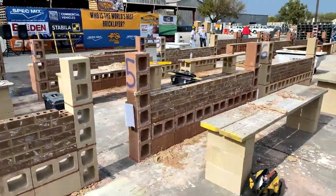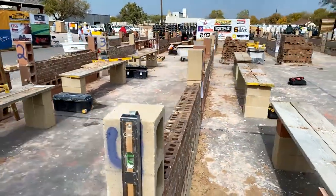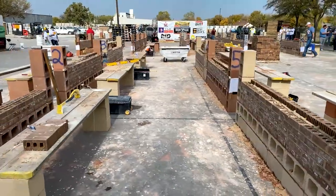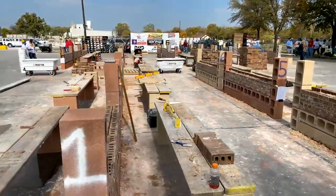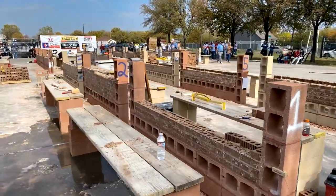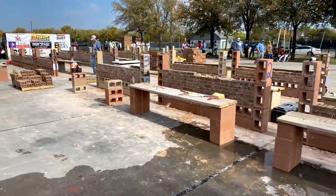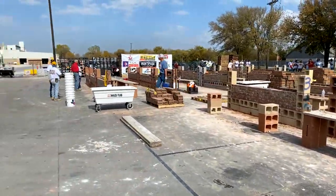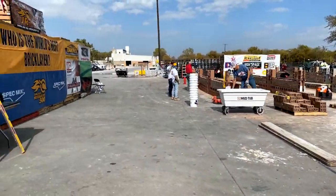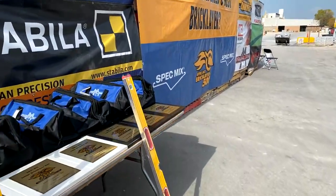All of these walls, 30 minutes ago, were not here. 20-minute walls, 10-minute cleaning. Can we get all the judges over here to the Spec Mix tent? Can we get all the judges over here to the Spec Mix tent, please? Sounds like we're getting closer and closer to the announcements. Ian, I'll come over here. We need all the judges over at the Spec Mix tent, please.